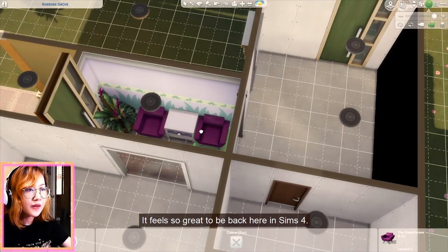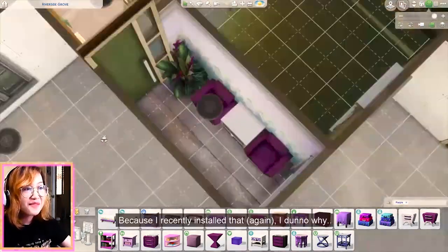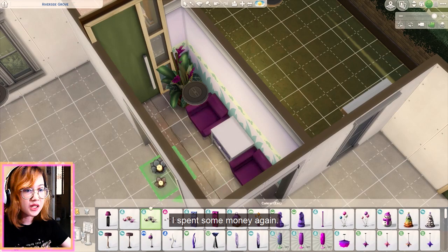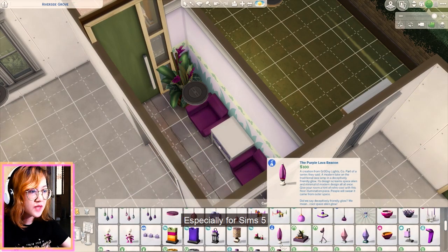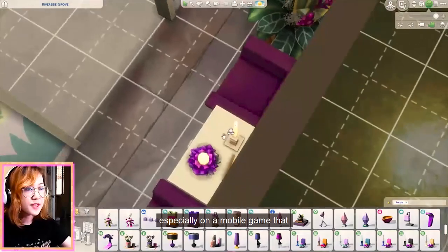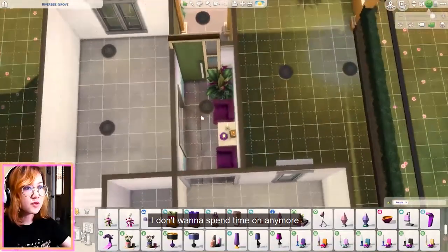It feels so great to be back here in Sims 4 and fully delete Sims replay, because I recently installed that. I don't know why, but that's a huge mistake. I spent some money again, which is really bad. I'm really trying to save some money, especially for Sims 5. I feel like it's gonna come out really soon, so I shouldn't be spending it, especially on a mobile game that I don't really wanna spend time on that much anymore.